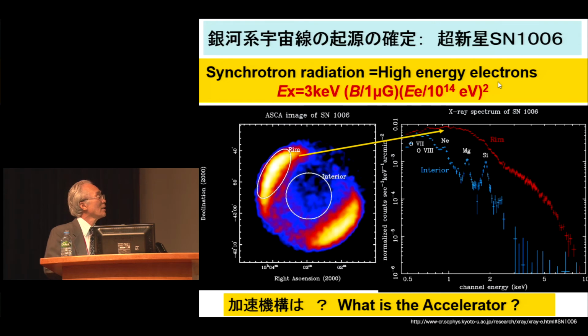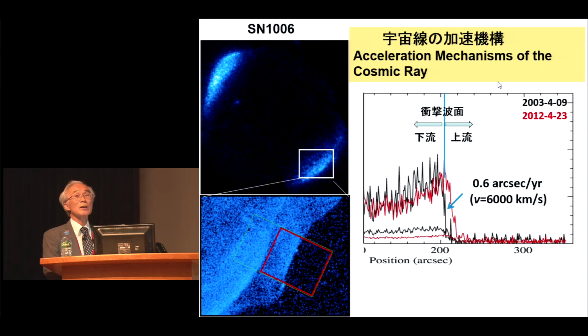Then why is this high level of energy, or the particles with that high energy, generated? So what is the mechanism of the accelerator? We didn't know that in this case. And again, we looked at the same SN1006 to know that. This is the magnified image of this area. The cross-section of the X-ray in this area is this. And you see the zigzag, and there is a sharp peak here. This is a shock front. And the shock front moves forward to this point.